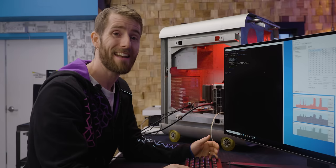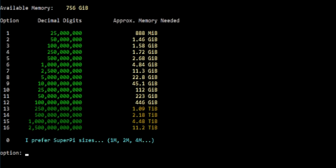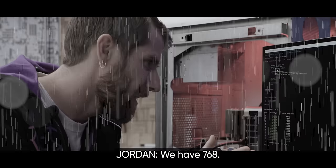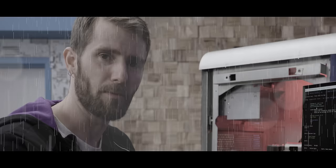Now it's time for a more delicious benchmark. Using YCruncher, we'll be calculating pi to 250 billion decimal places? How much RAM do we have? Sound about right? We've got a terabyte. Oh, no, we don't have a terabyte. Crap. We have 768. Oh, sorry, guys. It'll have to be 100 billion decimal places. Watch this memory usage go.